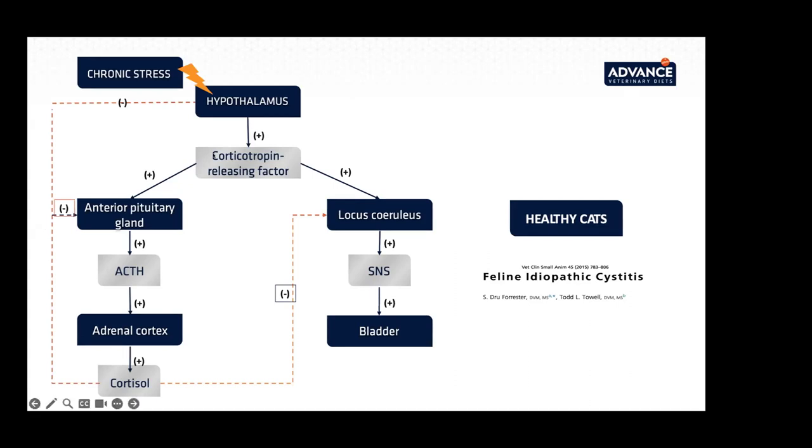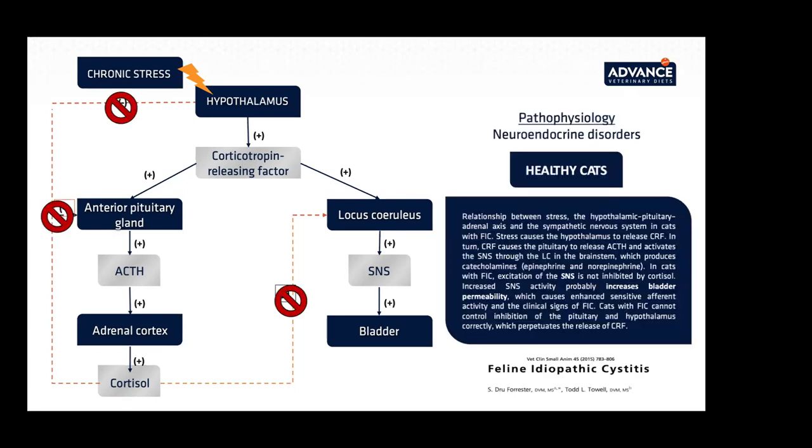On the other hand, this corticotropin releasing factor produces a positive feedback to the locus coeruleus, and this locus coeruleus produces mainly noradrenaline and adrenaline, and these stimulate the sympathetic nervous system. This sympathetic nervous system can stimulate the bladder directly, okay? At the same time, the cortisol exerts a negative feedback to the locus coeruleus to try to calm down all the signals that arrive to the bladder.